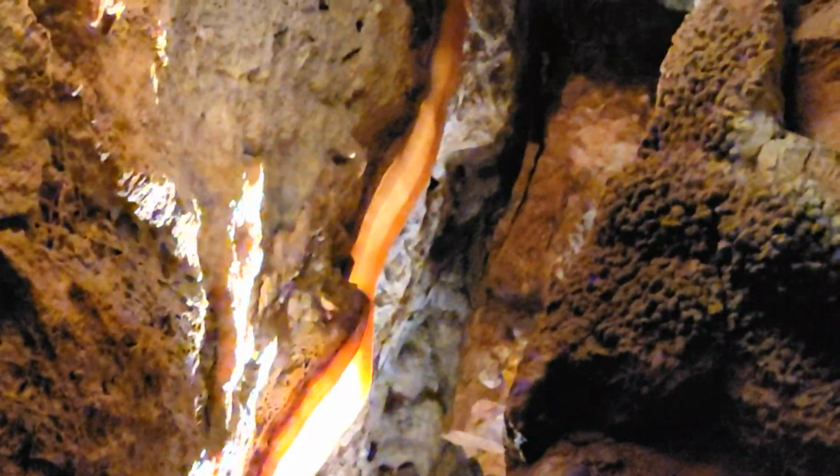Alrighty guys, on your left-hand side here we have our classic cave bacon formation. A 20-foot long piece of cave bacon extending from the ceiling down to the lowest point here. The orange, red, and yellow colors are all from iron oxide, giving it that classic look.